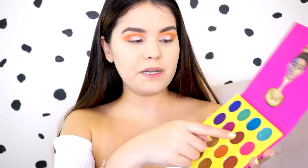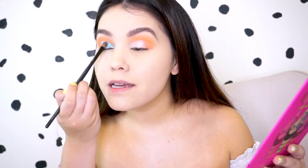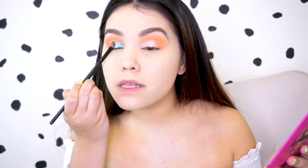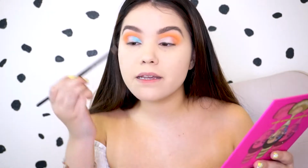For the light blue, I used a pretty shimmery light blue back then, and the most similar thing I could find to that was on my Masquerade palette by Juvia's. So I'm going to be using the shade Sola. I'm using a Coastal Scents brush because, hey, that's what I was using back then. So let's go ahead and use it. I'm just using that to apply it all around, just lightly patting it on.